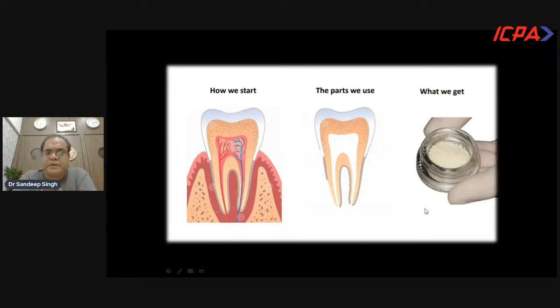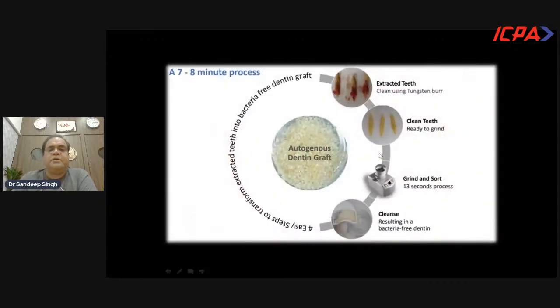processing. And this is what we get, a particulated graft after the procedure. So this is an extracted tooth. This is the cycle. You have to clean the teeth. The carious portion, normally I remove it, and then the PDL around the tooth, I clean it with a diamond burr or carbide burr. And then I have this Kometa Bio machine where I grind and sort it, then the chemical procedure. Earlier it was two steps, now it has three steps, but only for a few minutes, and you get a wonderful autogenous graft material.